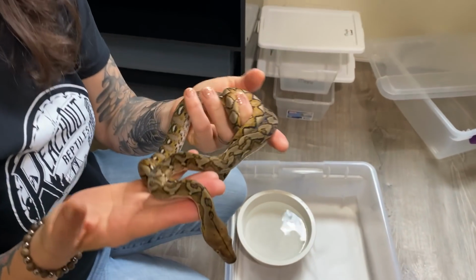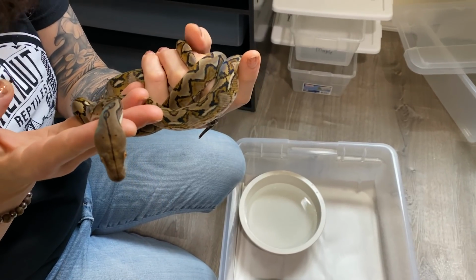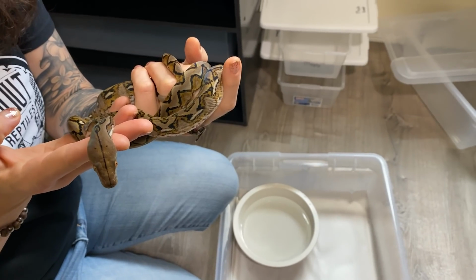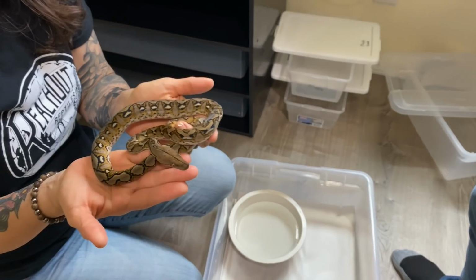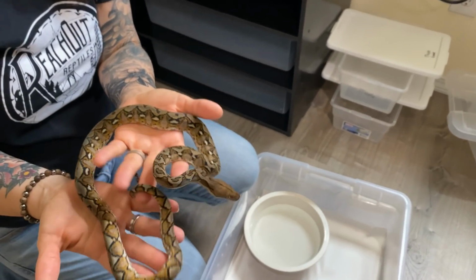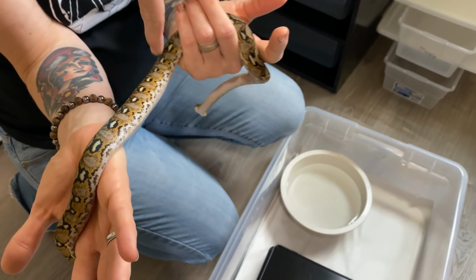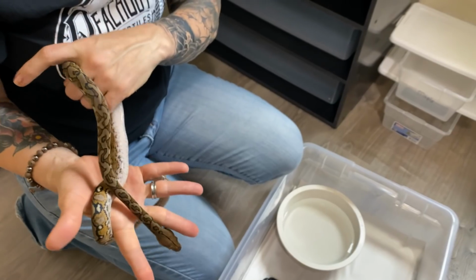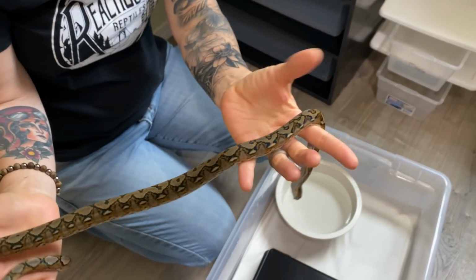So we got this one recently, and I don't even know what she is. Remind me. She's a Sunfire Het Anery. 37.5 Kalatoa, 25 Jampea. And I said, we should name her Maple. Look at her color, she's amazing. So I said, we should name her Maple. And Brian said, why? And I said, because she's got donuts all over her back, like a maple bar, you know? So I thought, maple bar, she's got a constant stream of donuts.